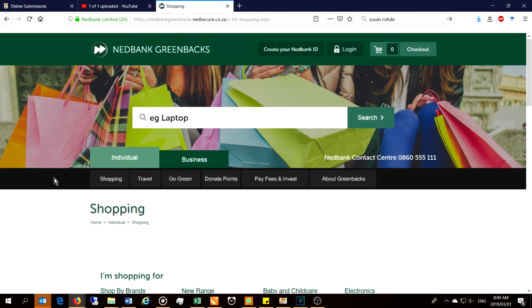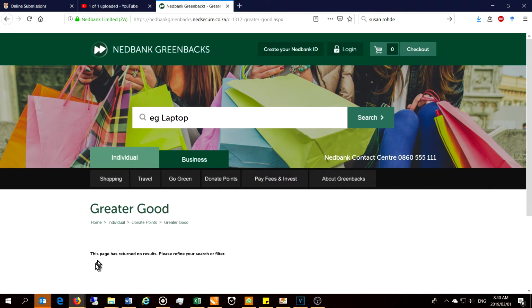Okay, so on the Nedbank GreenBacks rewards page, there is an option to go shopping and to spend your rewards via travel, and also to go green, and also to donate points. You can donate, it says, to the greater good. I did try to have a look at this, but at the moment their web page is not functional.